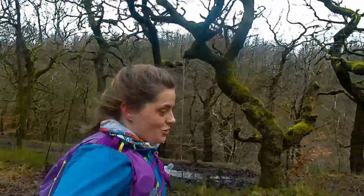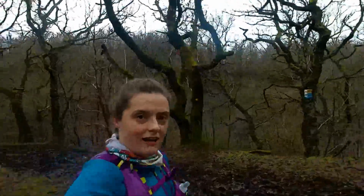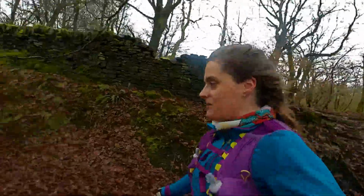Tockholes Woods, and it's really pretty, and it's also a nice shelter from the wind. It's very windy out there now, so I'll enjoy this while I can, because pretty soon we'll be back out in the open and we'll be climbing up to Darwen Tower.